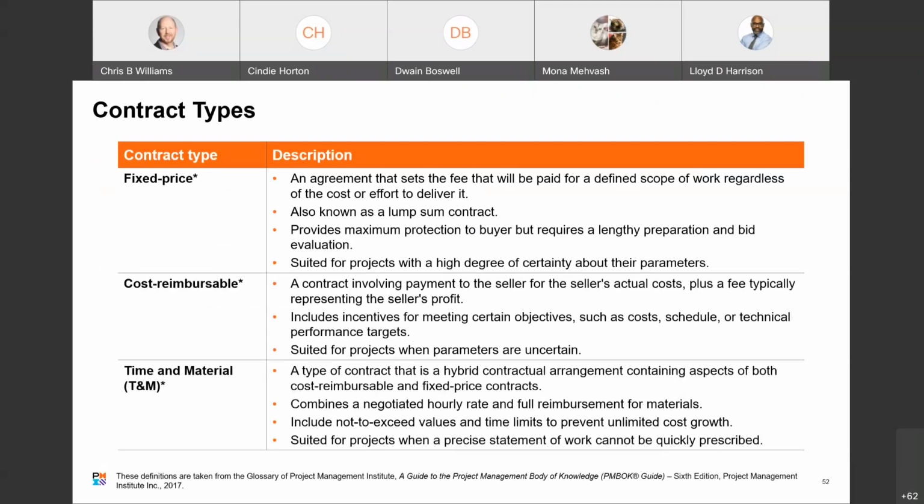Now let's dig into contract types. These are important ones for you to understand. These will show up on your test because they did on mine, I remember. So I'm going to talk about fixed price, and then I'm going to give you some examples of different kinds of fixed price. They're not on these slides, but they are in your PMBOK guide. So you do need to find and study these different types of contracts. So let's jump into it. So first up, fixed price.